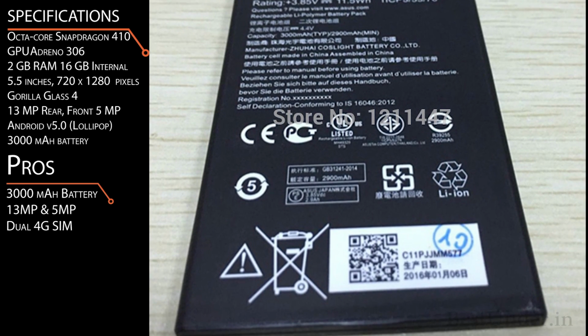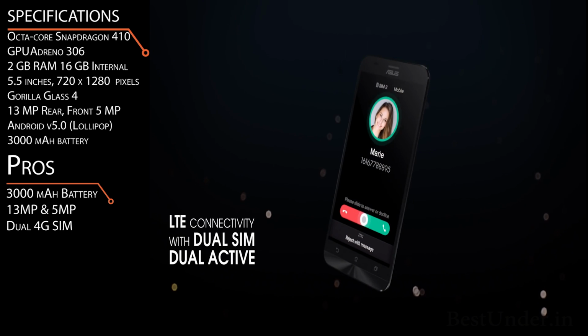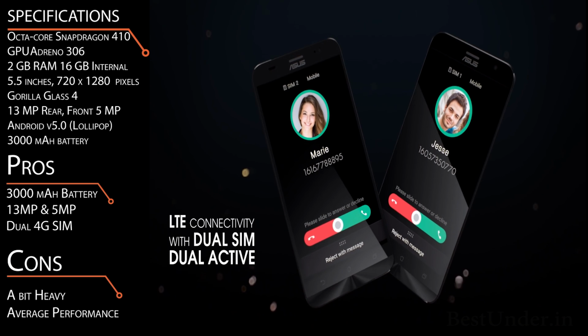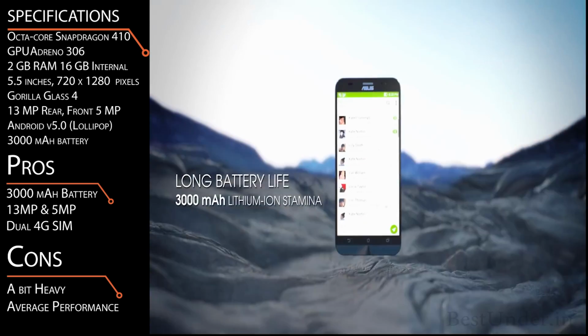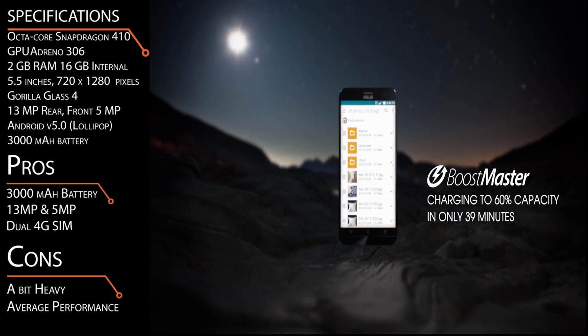The device has decent looks and build, quick and accurate autofocus, good camera performance in closed environments, 4G connectivity on both SIMs and great battery life. The phone is a bit heavy but worth a buy.